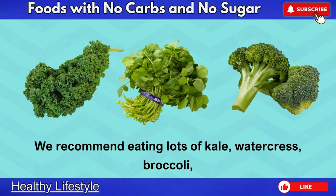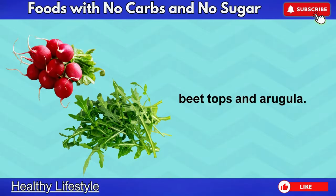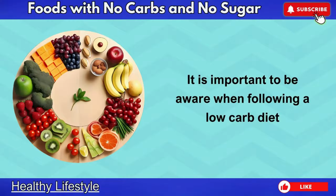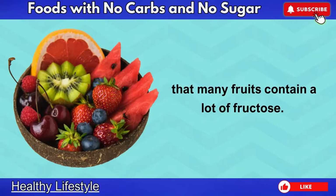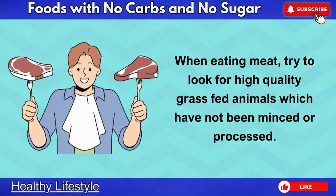We recommend eating lots of kale, watercress, broccoli, cauliflower, bok choy, spinach, beet tops, and arugula. It is important to be aware when following a low-carb diet that many fruits contain a lot of fructose. This sugar can promote an insulin response which slows down weight loss. When eating meat, try to look for high-quality grass-fed animals which have not been minced or processed.